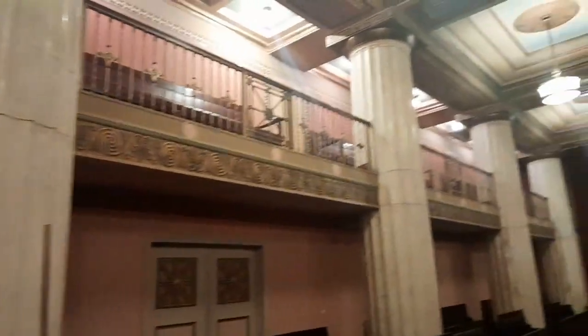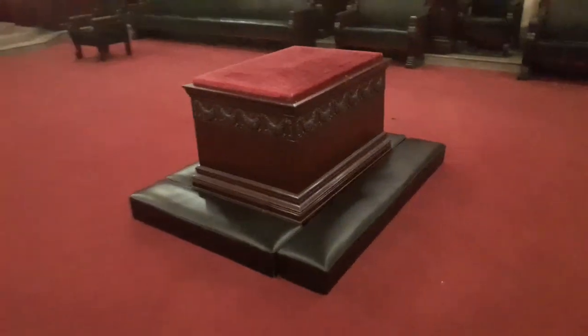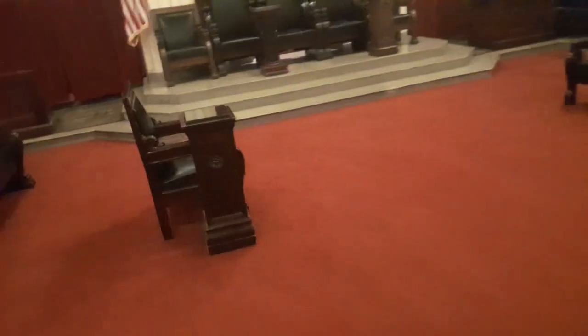All the detail work. Those lamps are a little different. Trying to see if there's any symbolisms on any of this. Portable chairs. Your chapter's going to meet here. And I don't know enough about Michigan work, but there's a kneeling pad on this side of the altar. You don't see that on a lot of them. My guess is their master may use that through some degree work. I'll have to ask them about that.